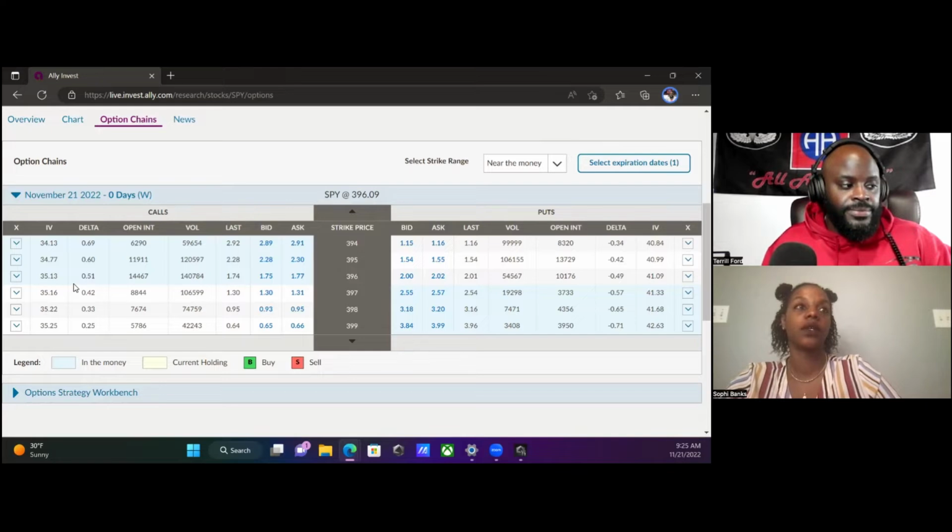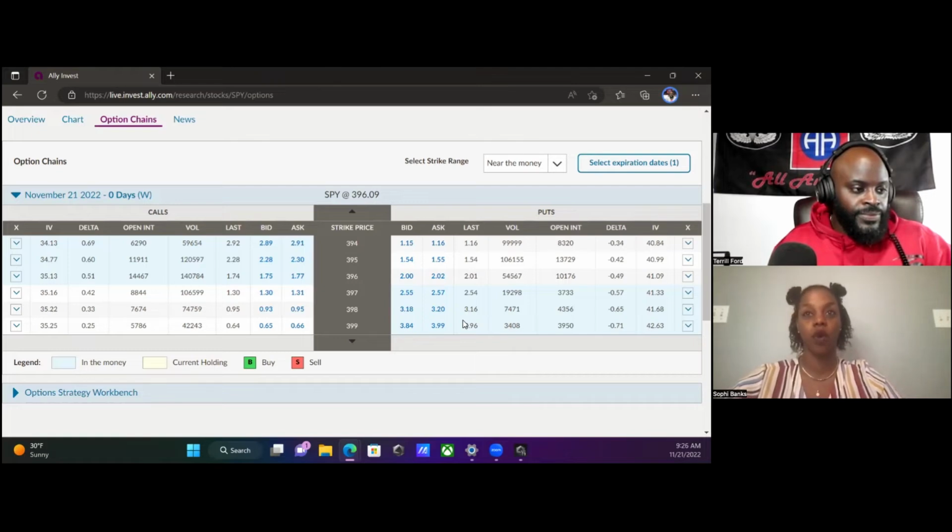So we need to look over here on the right side where it says puts. A put is what you want to buy when you think the stock is going to go down, and you want to buy a call when you think the stock is going to go up. So right now we're going to place this put. We're going to have to go out of the money because we only have $250. So we're going to have to choose this 396 strike price or this 395 strike price, being that the stock is already down pre-market. You want to give yourself a little wiggle room.